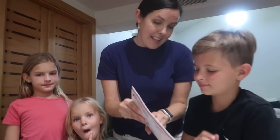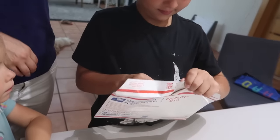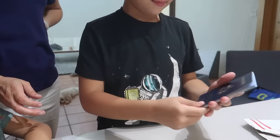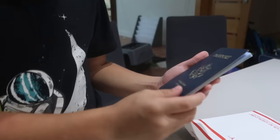Wait, what do passports do? It's what allows us to go into other countries. Oh. Pretty important. Yeah. So it's not very often that the kids have mail that shows up in their name. Very exciting. And that's the passports. It is. So this one says to Caleb. Whoop. Let's open it up. See it. The passport. Yes. There it is.